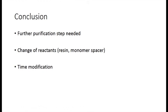First, I can do some purification steps such as HPLC or GPC. Also, I may change reactants to stop the generation of byproducts. Also, I'm trying to reduce the reaction time by changing the reactants.